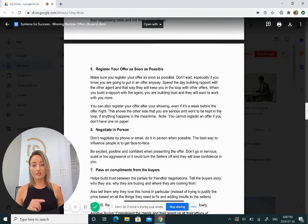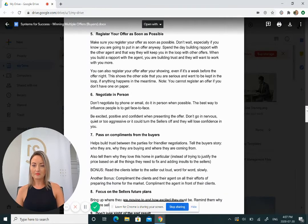Even if you did the showing a week before the offer night, if you register then, this shows the other side that you're serious and you want to be kept in the loop if anything happens in the meantime. But note that registering your offer if you don't have one on paper is not allowed. You do have to have an offer on paper in order to register it. But I always think registering your offer as soon as possible is best.